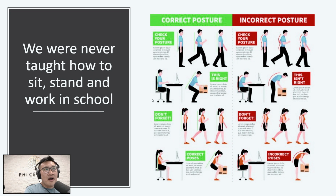You can't blame your mom, your school, your church, your healthcare providers because they were never taught proper posture anywhere. Except for maybe like Taekwondo dojos or martial arts schools, where the instructor's like, oh, you got to get your posture correct.